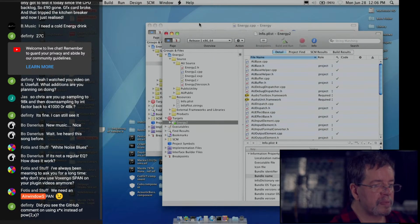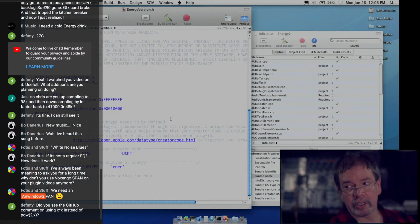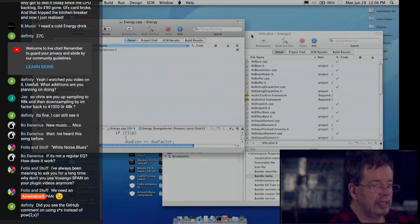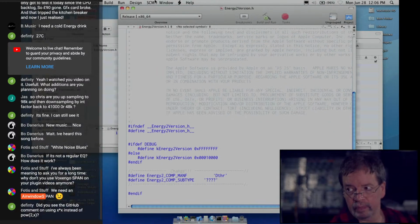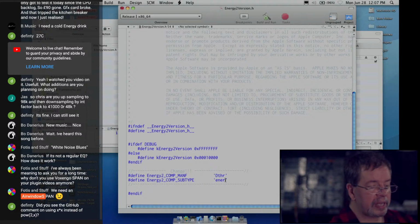We're going to go about this methodically because I need to be able to do it, even though this has been a very distracting day. Subtype of energy is Ener. So normally what I do with my subtypes is I take this bit that needs to be something like this, and then the very last letter that corresponds to the name of the plugin, I will increment it up for each new version.